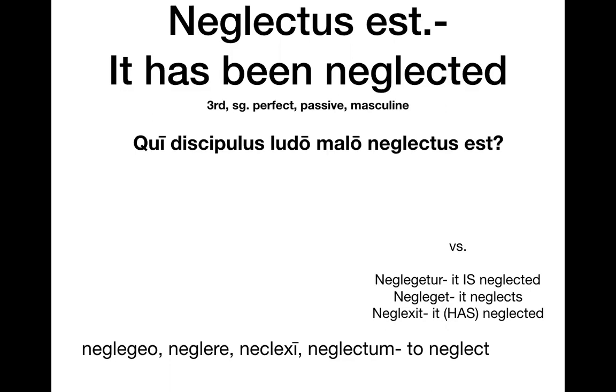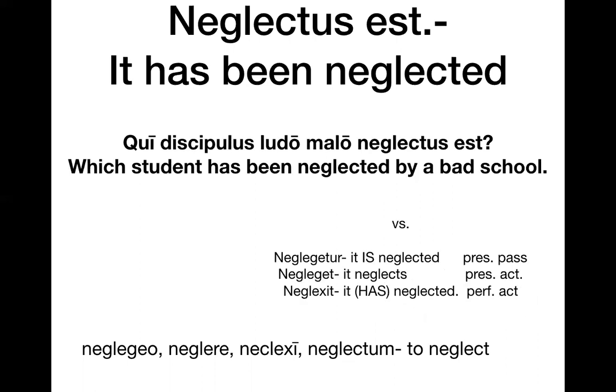Okay, Lucy, what is qui discipulus ludo malo neglectus est going to be? Which student has been neglected by the school? Yeah, very good, exactly. Which student has been neglected by the bad or evil school? Good. Is qui here an interrogative adjective or an interrogative pronoun? Remember, this is like a tiny thing in chapter 19. It's not a huge deal.